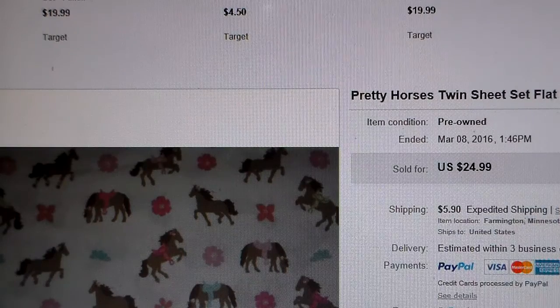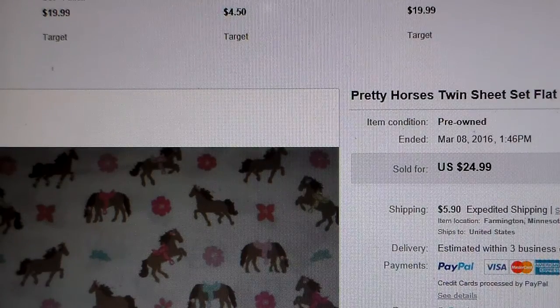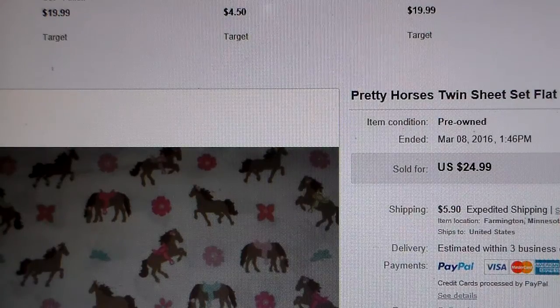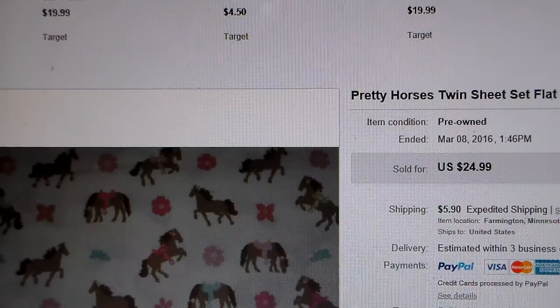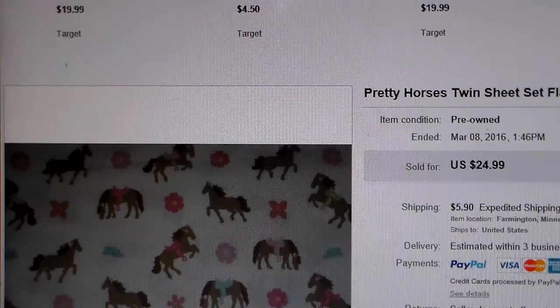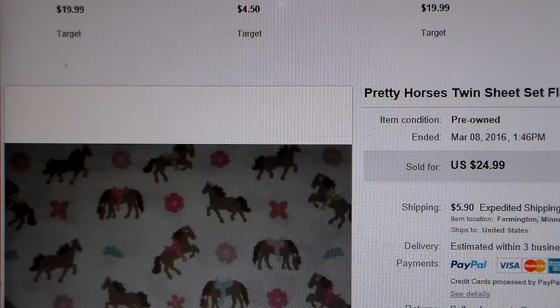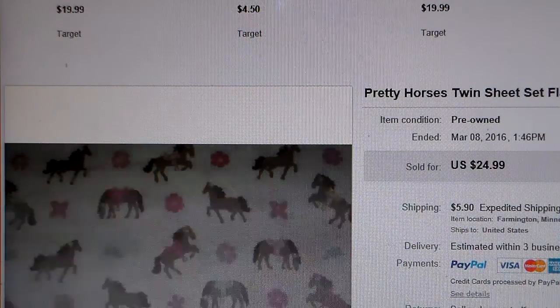And this was 44 inch by 71 inch, and it sold for $24.99. Here I have sold sheets that have ponies on them before, and this was just a Target brand Circle. I don't know if they still make this pattern, but it was in really good shape and a really cute subject matter, so I thought that somebody would like it. So I sold the flat, fitted, and pillowcase for $24.99.